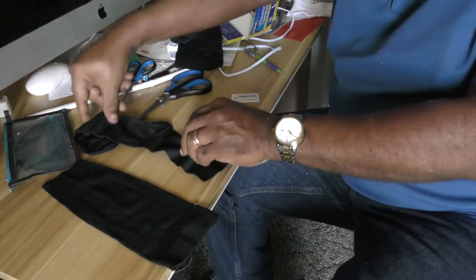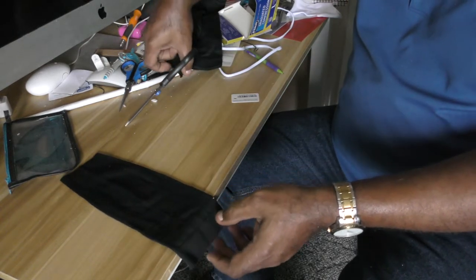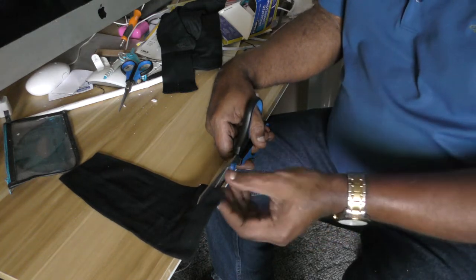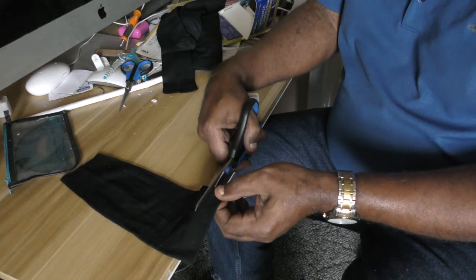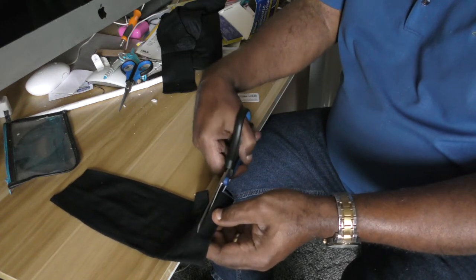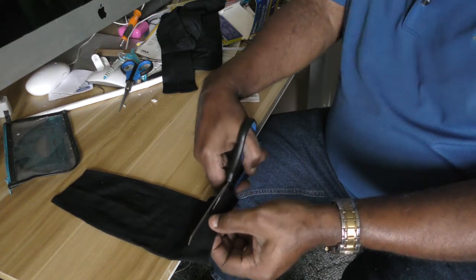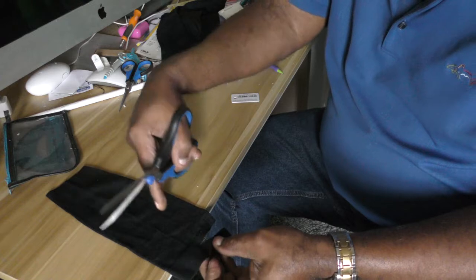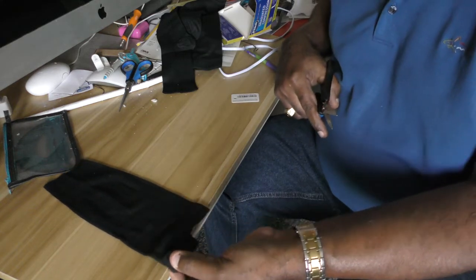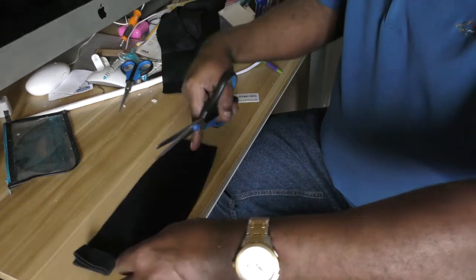Next thing you want to do, you probably could get more out of this one, the rest of it. But next thing you want to do, this is going to be the part that goes behind your ears. So what you do is you cut them. You don't make them too big because you want it to be able to hold on to your ears. So you go, let's see. Okay, this is good. Half. And you could do the same thing at the other end.